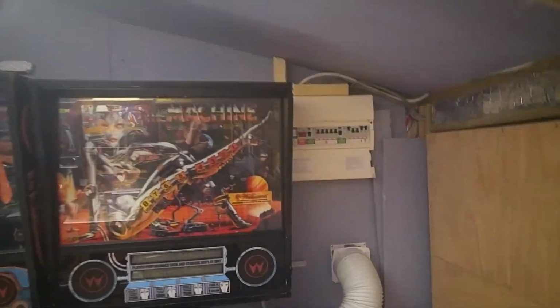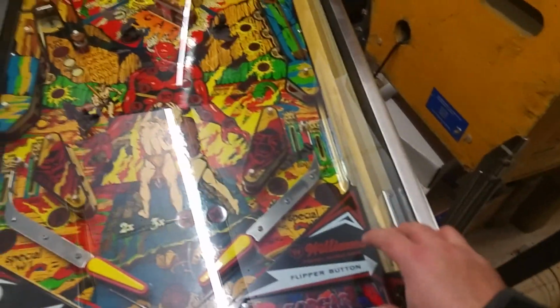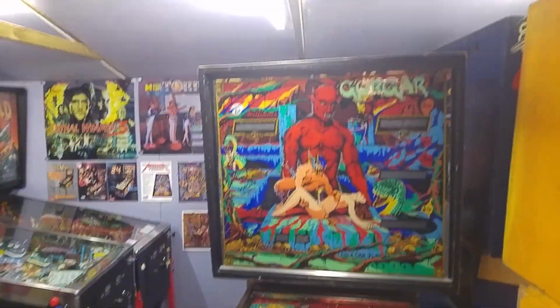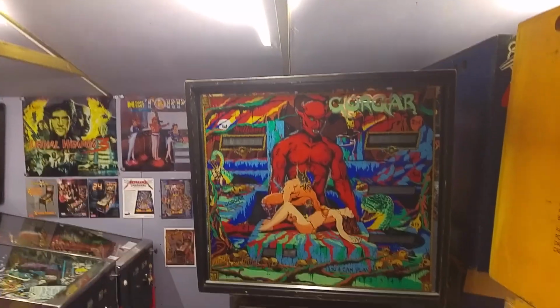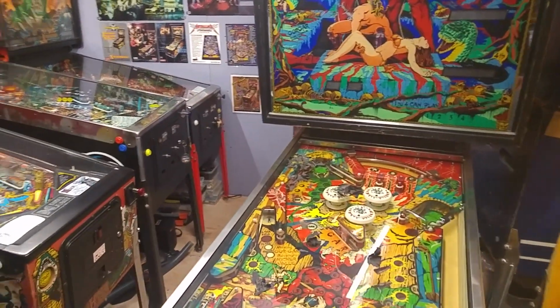So I had all the machines on, so I basically went over, flipped off the breakers, and then I wandered around the cabin to see if I could see any smoke on the play fields. Normally it'll be something like a shoe sling coil, you've got a lot of smoke on the glass. But I could see smoke coming out of the top of Gorgar, as you'll see in the video clips in a minute. So I thought, okay, that's a bit weird.